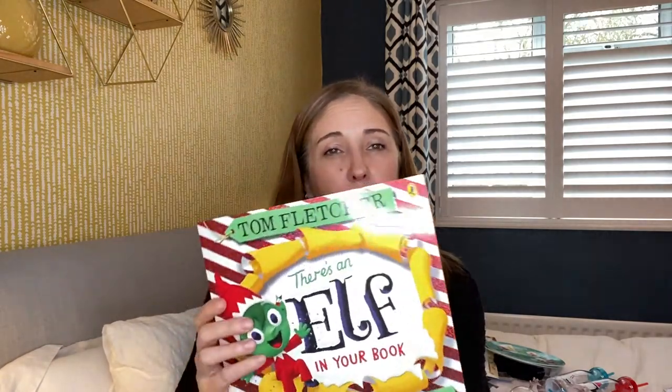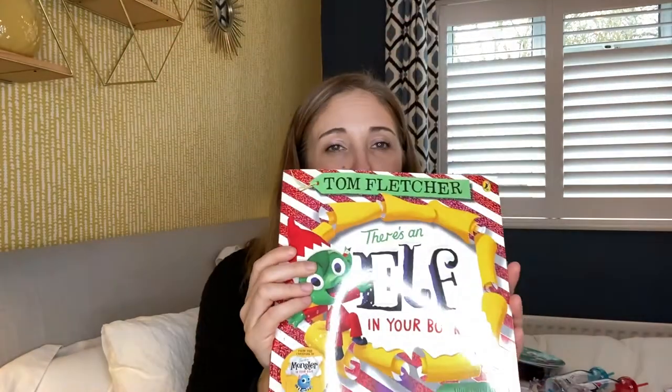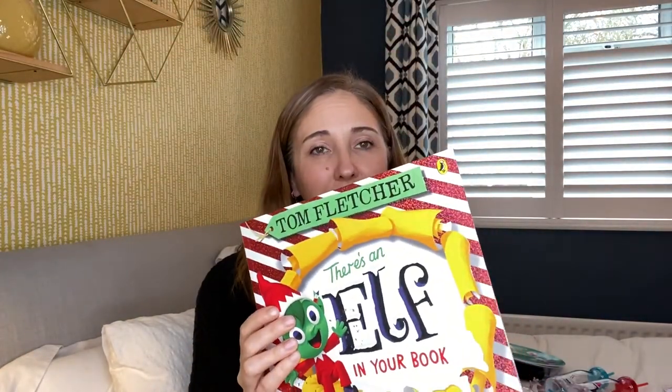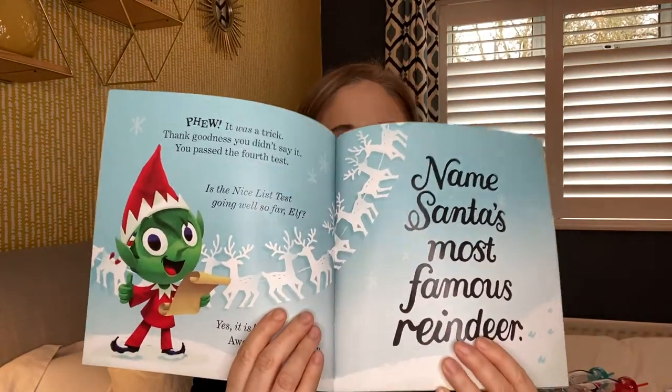This was on offer. This is a Tom Fletcher book. This one is There's an Elf in Your Book. We've got There's a Witch in Your Book, which is equally as good. This is really good because Malone and Jude think it's quite cheeky. So we've been reading this. Again, really lovely illustrations. Very funny. That one was £6.99, but I think I paid £3.50 for it in WH Smith. Again, I'd recommend that one.